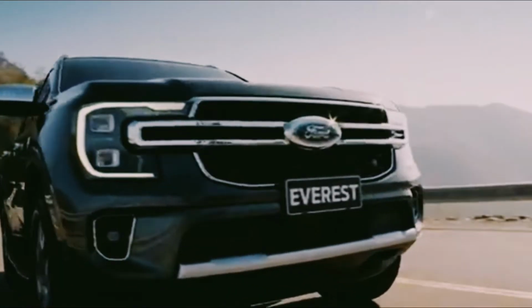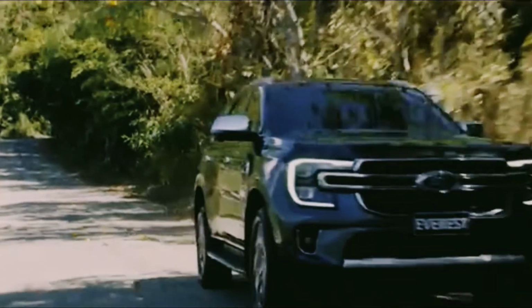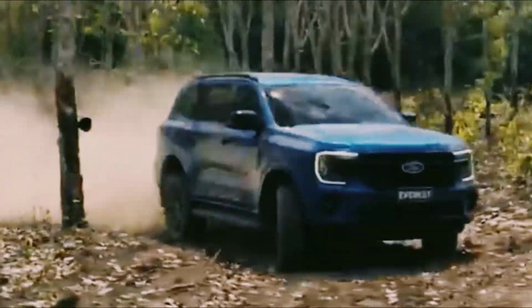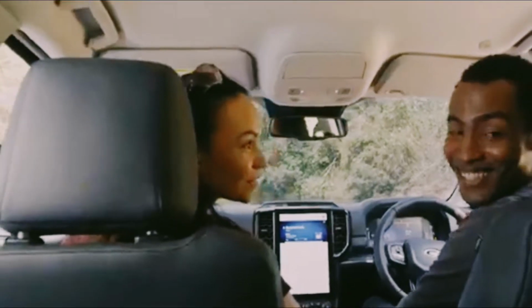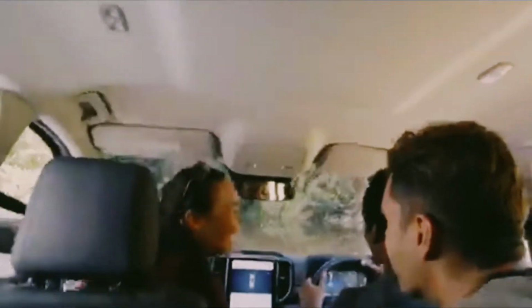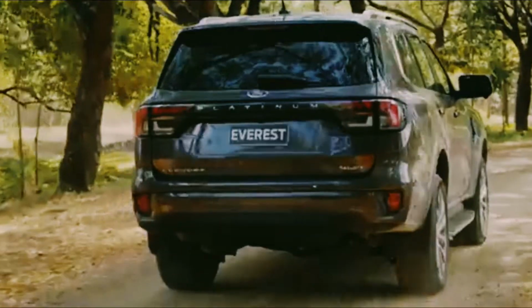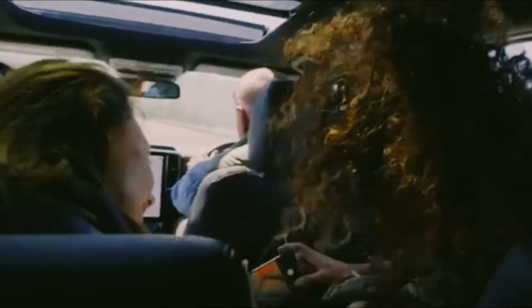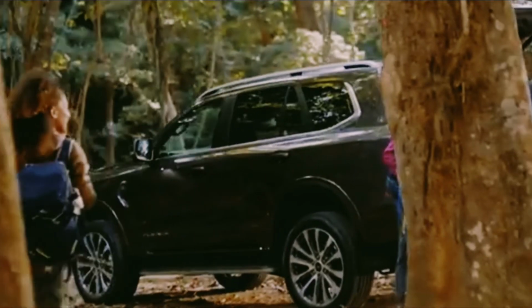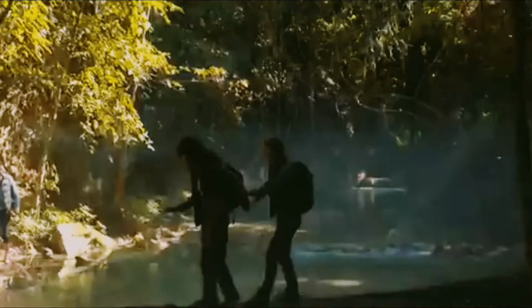The next-gen Everest isn't just built for the straight road, it's for the dirt road, the muddy road, the rocky road, even the road that's underwater. When others turn back, you push forward. And while it's rugged on the outside, it's a different experience on the inside, with style, features, and game-changing technology to keep you comfortable through all of it. Progress, no matter what.